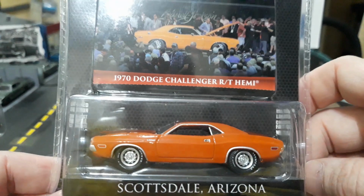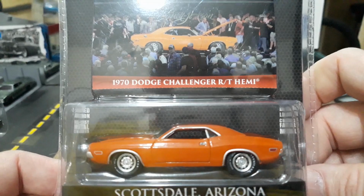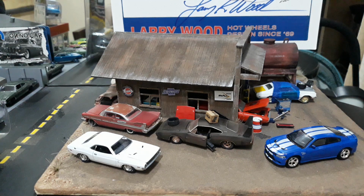I do have this car in the green machine. I think we've unboxed it a few months back. So let's get the regular variant out and take a look at him. And this is a really cool series because it comes with the card and stuff, and it tells you exactly everything about the car, what it sold for, and things like that. Even down to the lot number that it was in the auction at Scottsdale. So it's actually a really cool series.